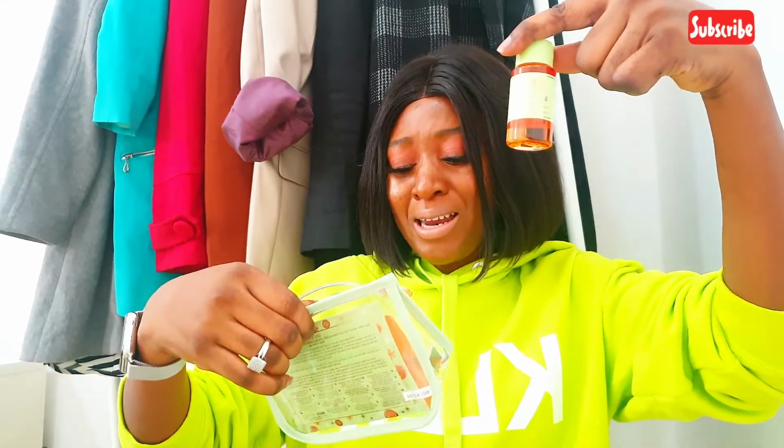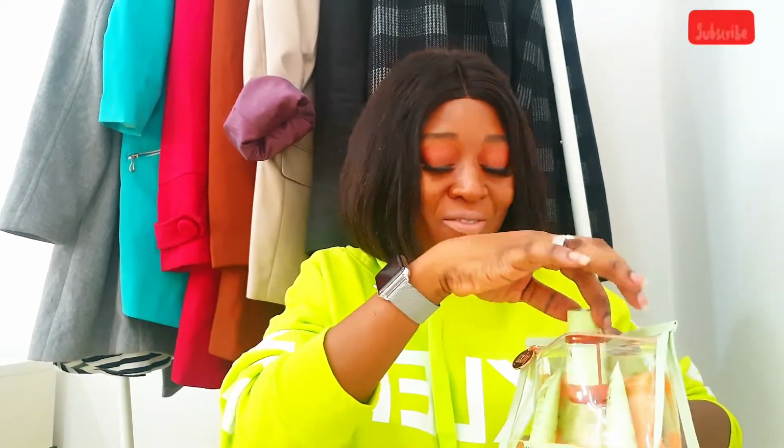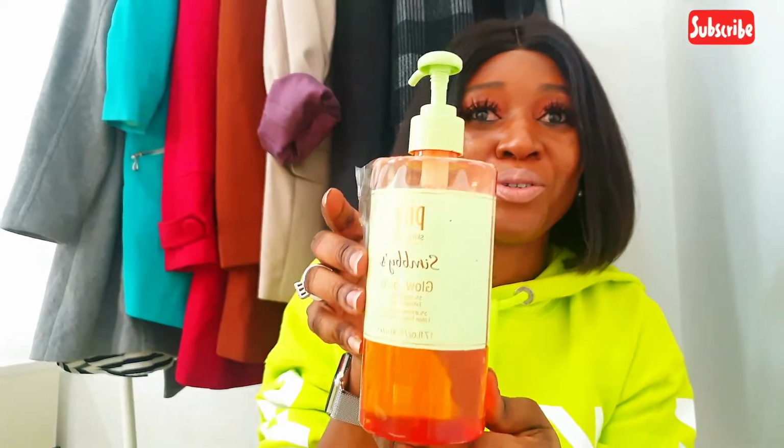You all know that's what I use all the time. So I'm seeing a cute little box. Let me read, it's a bag, which is perfect for traveling. Just in case you're traveling, this is the holiday season, right? Okay, so I have here the glow tonic. You all know I received a customized version of this in a huge bottle. I'm still on it, I've not finished.